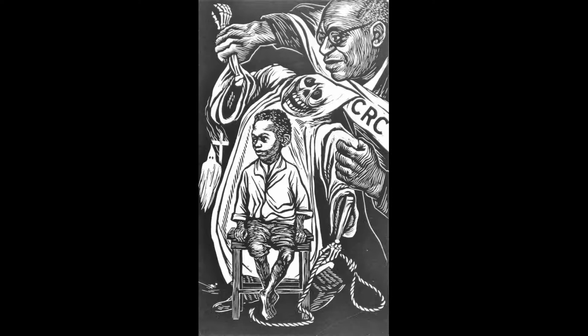But what Catlett does, she turns him into like a superhero. His arms are strong, his eyes are direct as he's coming from the top left-hand side of the compositional space. As he's moving into the composition, grabbing at this character who is about to try to pounce upon this little child, holding in his hand a hangman's noose. The letters CRC are emblazoned upon his body.